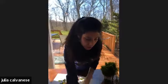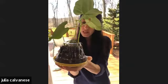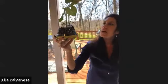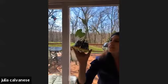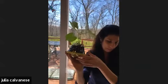Over here, this was the marigolds and string beans in the tomato container, the cherry tomato container. So it's recycled into a planter. Look how they've grown. Maybe soon we'll start to get string beans.